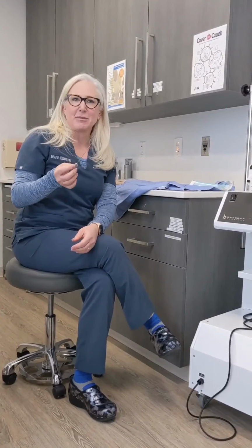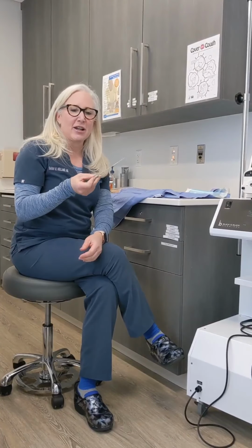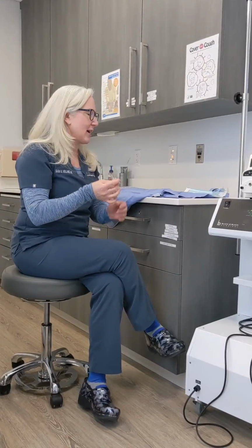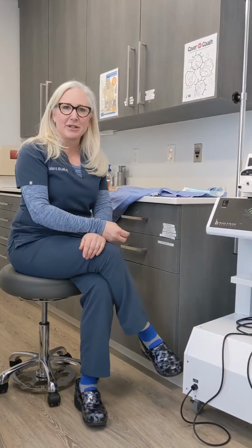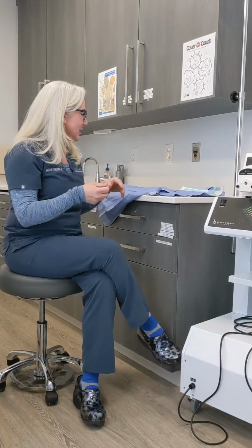And let's see if we can show that to you. It's a tiny little thing. And that's what instills the fluid to allow us to get the fat cells out. It also has the numbing medication in there. So the area that we're treating is going to get numbed up with a wetting solution through this cannula. And then we let that sit a minute to make sure that those cells are going to be nice and numb when we go back in there to get them out.